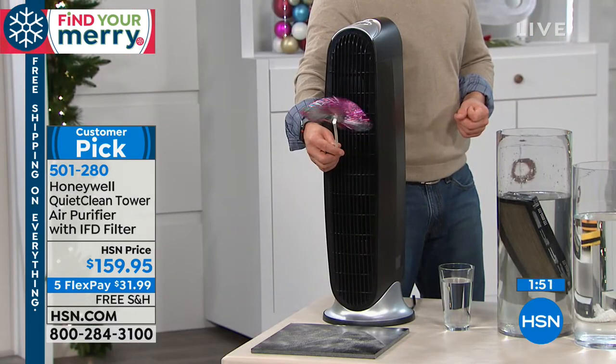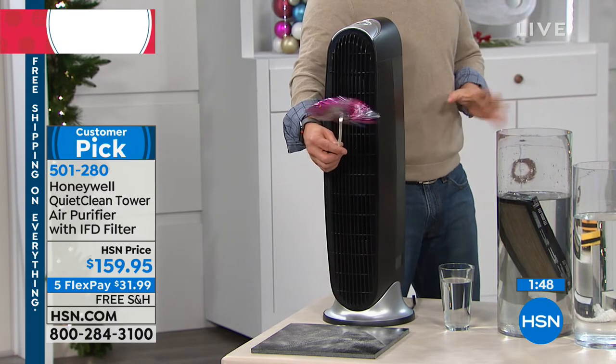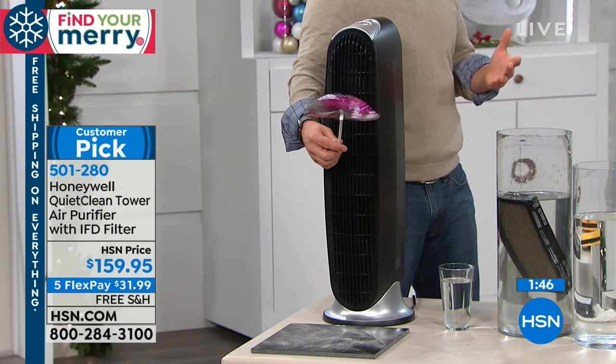And we'll show you that again. Can you give us an idea of the capacity, the room size? It's about 170 feet. So a 17 by 10 foot room. That's like a good size master bedroom.